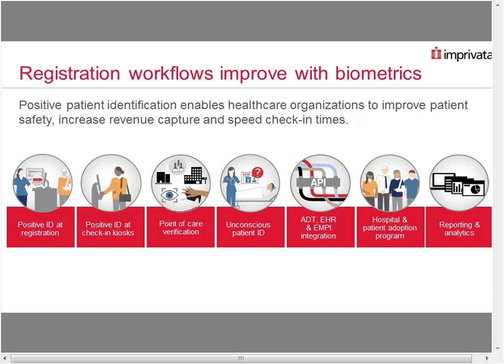So now that we've talked a little bit about biometric options, palm vein and iris, let's talk for a minute about why healthcare organizations have chosen to work with Imprivata to implement a biometric patient identification solution. One reason is that we understand workflows. Those of you who may be familiar with the rest of the Imprivata portfolio know that we have deep expertise in clinician workflows, and work with organizations to ensure that they are getting the right balance between security and efficiency for their clinicians and improving their operations. We bring that same kind of lens and expertise around patient workflows.